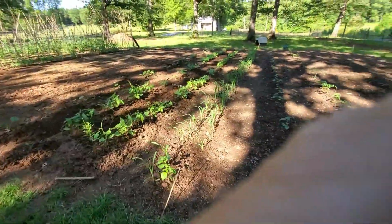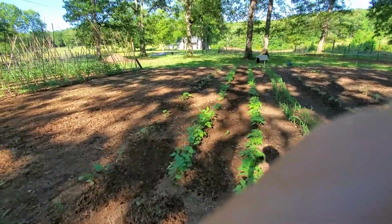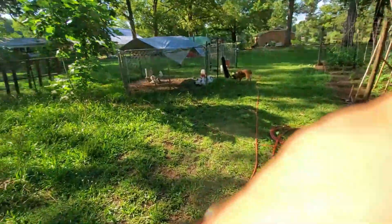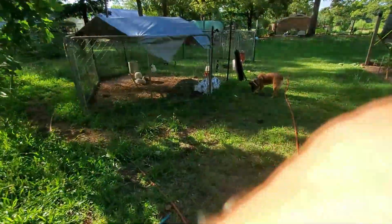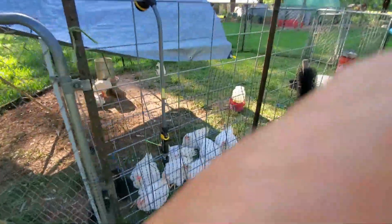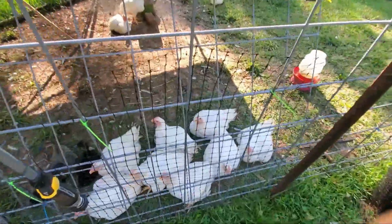Not saying Clemson spineless is a bad okra, because it's not. It's a very good okra, but you have to pick that just about every day. And the Burgundy I can pick every other day, get longer pods that are still tender.